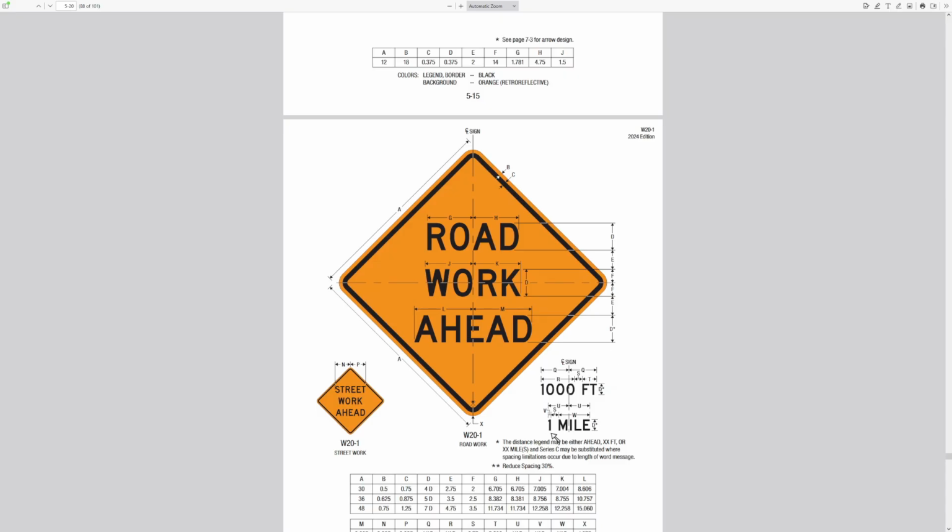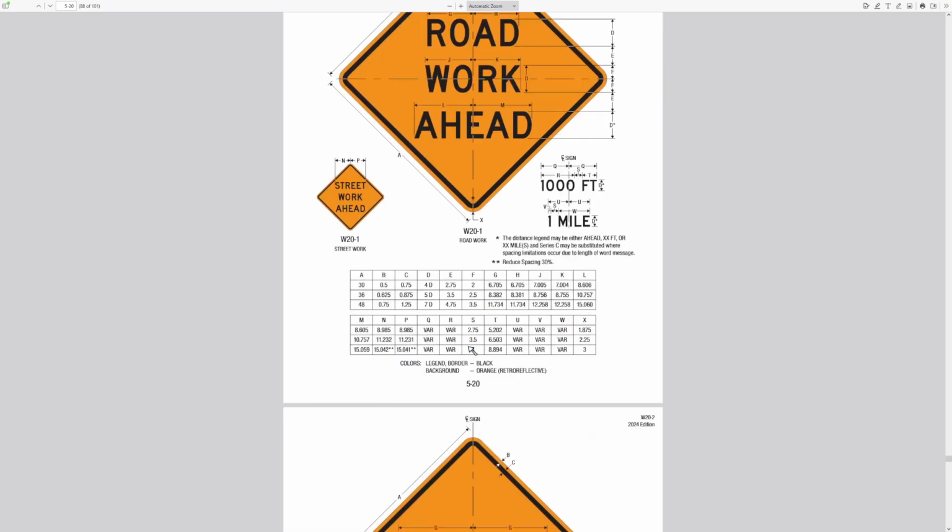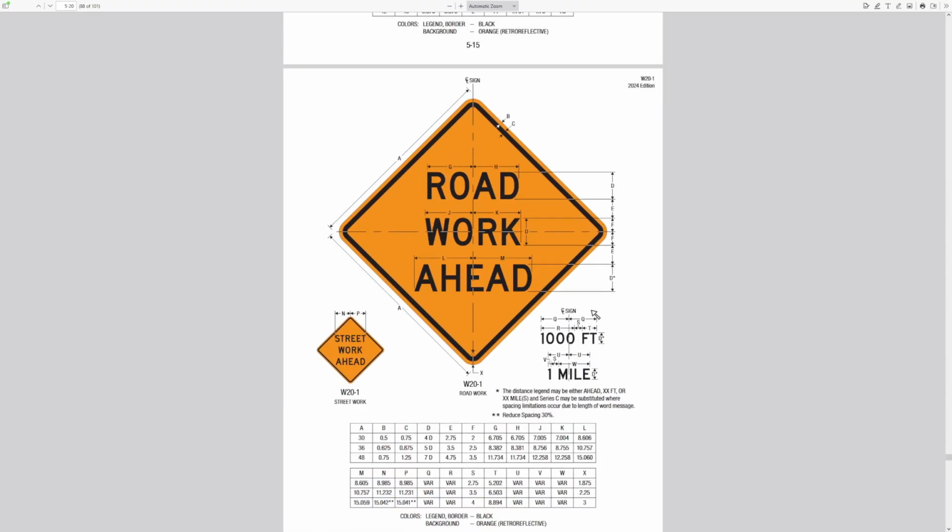Also, being able to put precise distances. I feel like 1 mile ahead is a bit too advanced. But yeah, 1,000 feet ahead isn't that advanced for a roadwork sign. Maybe 1 mile ahead on a highway. But on a normal road or street, you don't need a 1 mile advance.